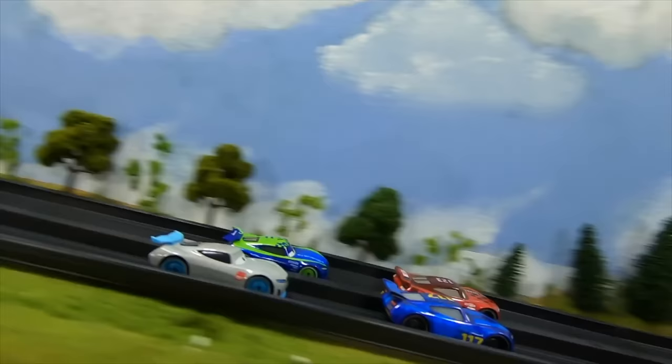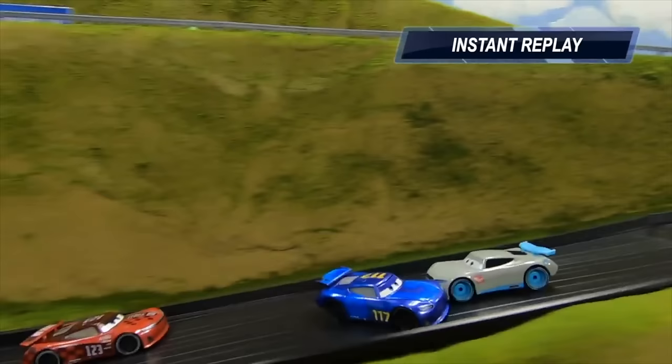What a great run for Carvers on the outside through 1. But then he turned down in front of Phillips and spun out. But watch this line through turn 2 in reverse.